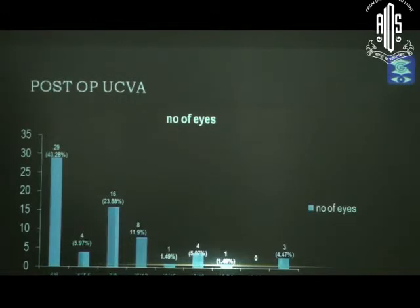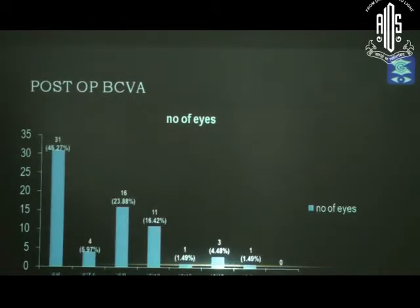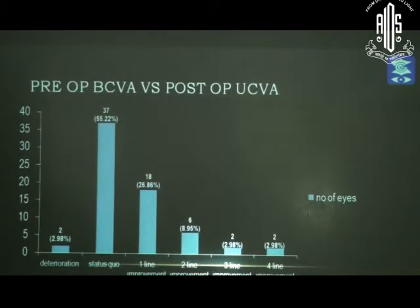If you look at the best corrected vision, you can see that most of them were better than 6/18, almost all of them, which is good if you can avoid the keratoplasty. This is the preoperative best corrected versus post-operative uncorrected vision, which gives the refractive efficacy of the procedure. You can see that most patients have between 1 to 4 lines of improvement, and only 2 patients had a slight deterioration.